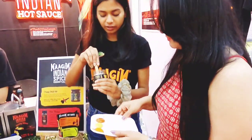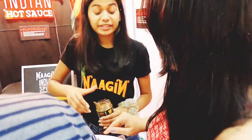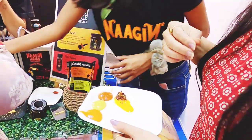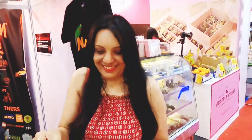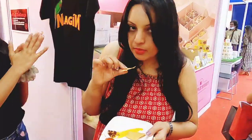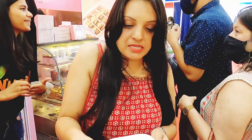Okay, guys, these are sauces that you also have to try. It is going to be very less spicy and very tasty. Use it as a stir fry. Now she's trying a Nagin sauce. We have five bottles. Sorry, so spicy.